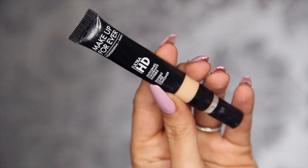Then I'm going to just hit it with a beauty blender to make sure I absorb any excess product and there's no streaks or harsh lines. I always do this in every single makeup tutorial. It's crucial that you hit it with that beauty blender.